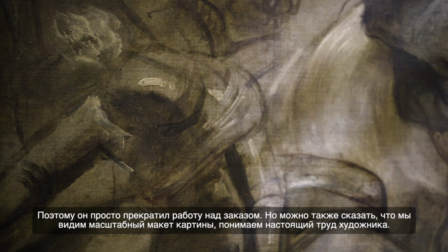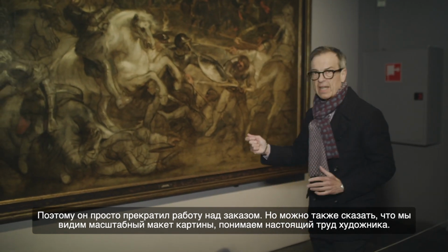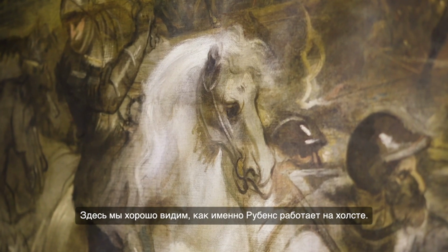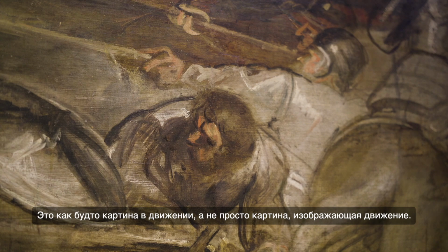And in fact, you could also say that we're looking at a large modello, because you actually see the painter at work. Here we see Rubens working directly on the canvas. You see his brush strokes. You almost hear him think. You almost hear him breathe while working on this picture. It's almost like an action painting. It's not just an action scene.